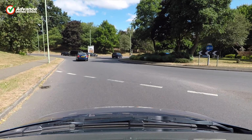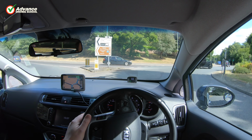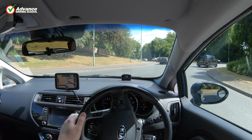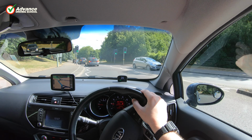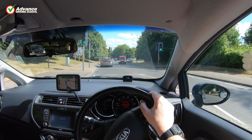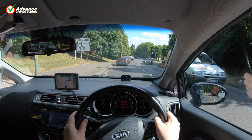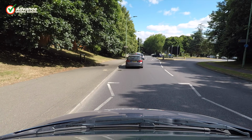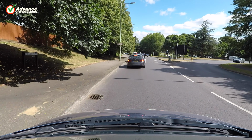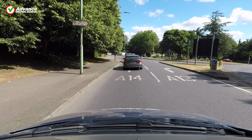Not keeping the car in the correct road position during normal driving resulted in the 6th most common fail. We must steer smoothly and keep the car in the correct road position at all times, especially at junctions. If driving past parked vehicles, we are careful to give adequate clearance in the case of an unseen hazard. When the road has marked lanes, we stay centred in our lane and avoid straddling the lane markings.